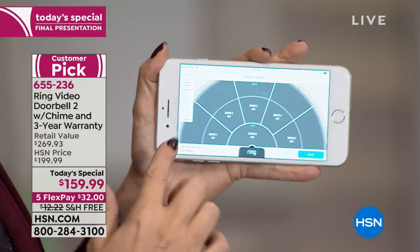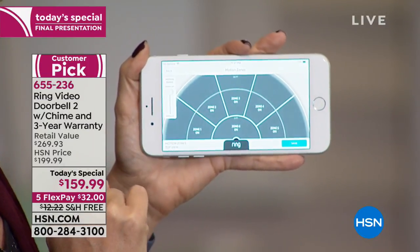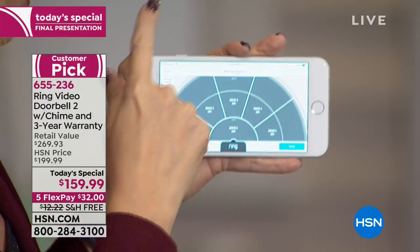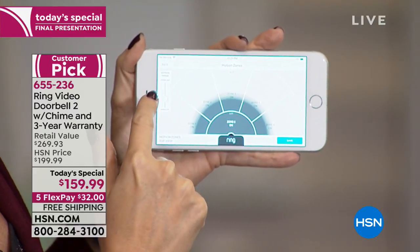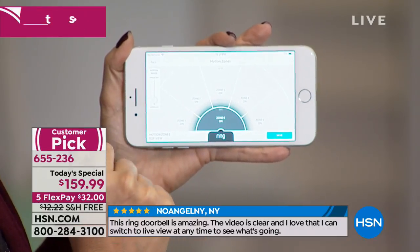So here's your customizable zones for your motion detection. I just want you to see. So here's your doorbell. This extends from your doorbell about 30 feet away. Wow. So for me, I live on a busy street. Some of us have sidewalks in front of our homes where people walk dogs. Some of us have children playing in the yard or trees blowing in the breeze. In all honesty, at my house, I pull it all the way back here. I only wanna see just this little bit.